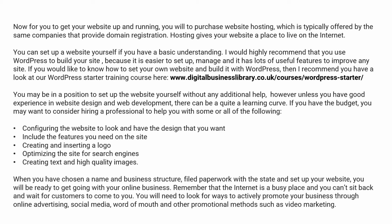However, unless you have good experience in website design and web development, there can be quite a learning curve. If you have the budget, you may want to consider hiring a professional to help you with some or all of the following: configuring the website to look and have the design that you want, include the features you need on the site, creating and inserting a logo, optimizing the site for search engines such as Google, and creating text and high-quality images.